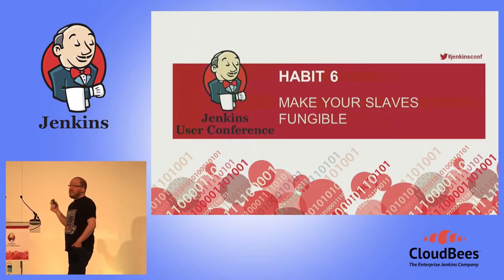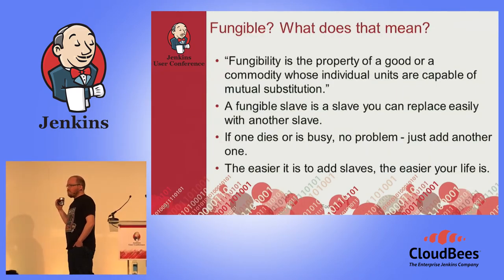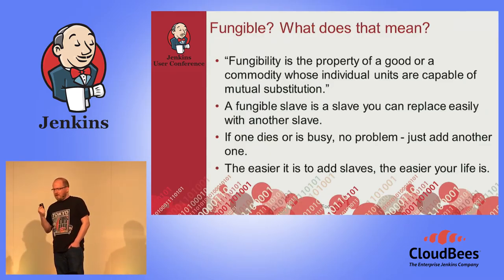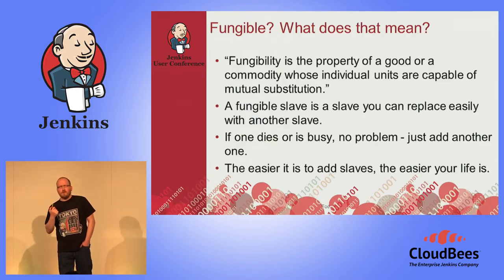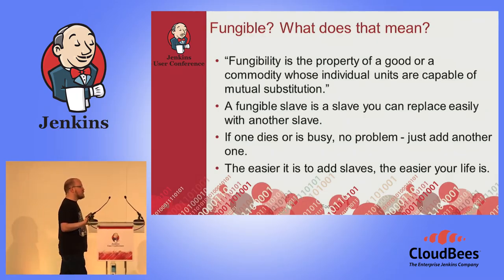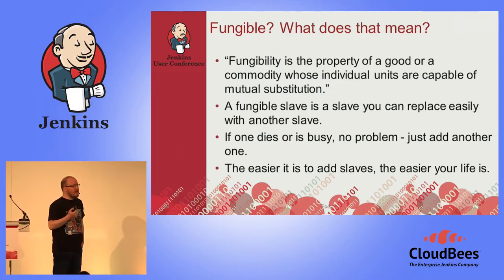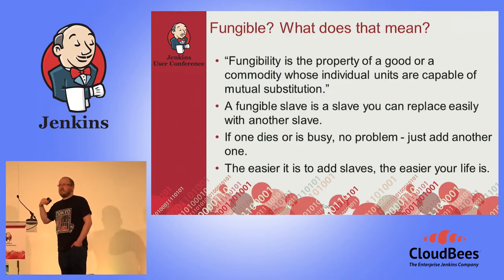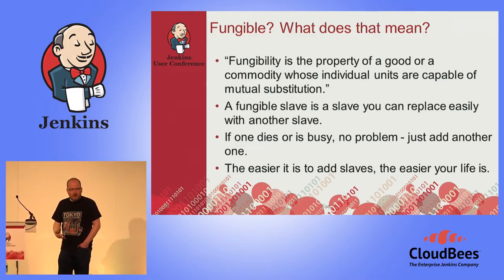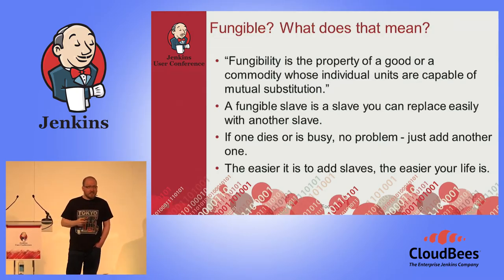The sixth habit, make your slaves fungible. So what does fungible mean? The dictionary definition is fungibility is the property of a good or commodity whose individual units are capable of mutual substitution. In other words, a fungible slave is a slave you can easily replace with another slave. You don't have to go manually configure it. You don't have to go to the effort of getting IT to provision a new host for you or buying new hardware and then installing from scratch.